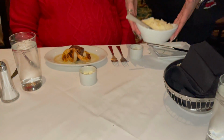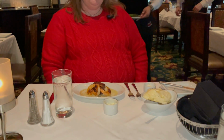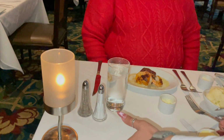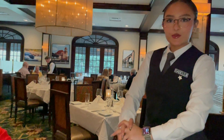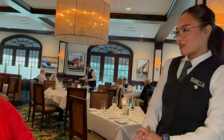Garlic mashed potatoes. Oh, wow. That's a bowl of potatoes. Yeah. Got the beautiful grilled asparagus. I've got a question. You said that they cooked it at what temperature, the steak? 1800 degree broiler, and the plates are 500 degrees. Wow. Yep, so it's hot to the last bite. Looking forward to trying it.